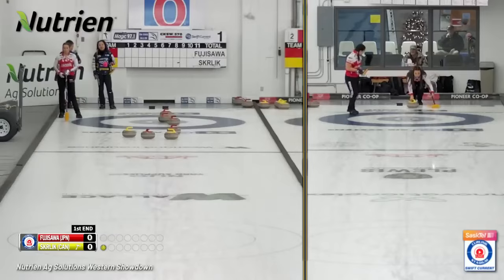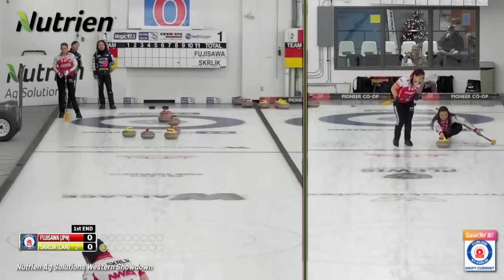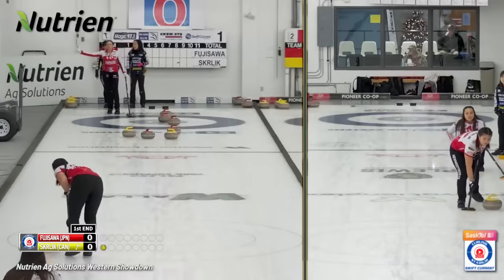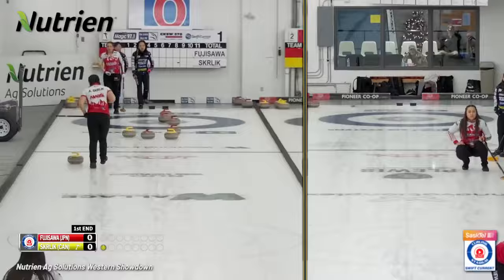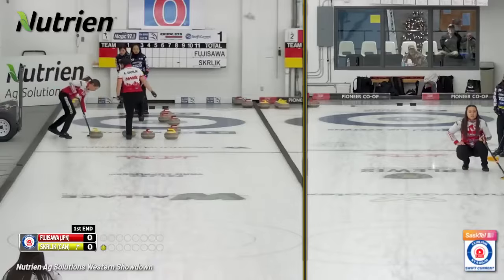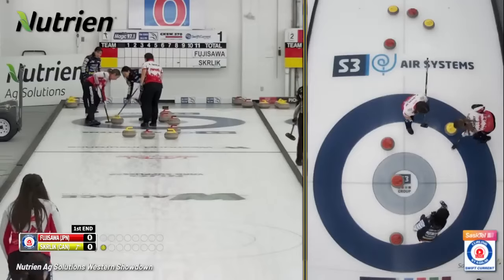So here it is. It is the final rock of the first end. Pretty sticky situation. A wide draw to the edge of the four-foot to give up one. Looks like it's cruising. Yeah, Ashton's backing off this one a little bit. Might catch something new out there. I doubt practice rocks have really made it out there.